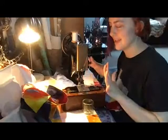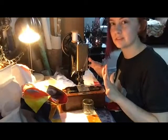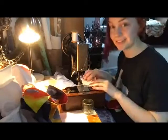And the next time I turn the computer around, I'll give you all a better view of her. But right now, I'm just going to go back to sewing.